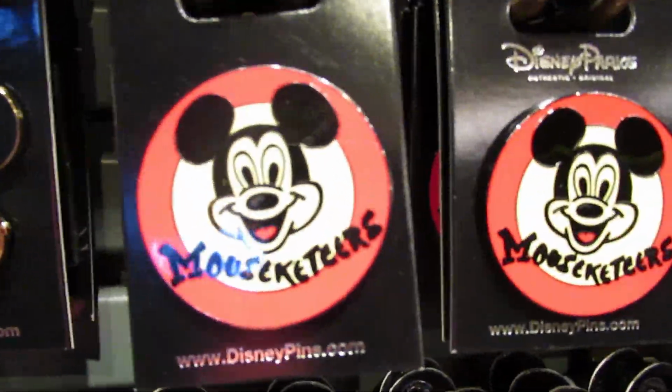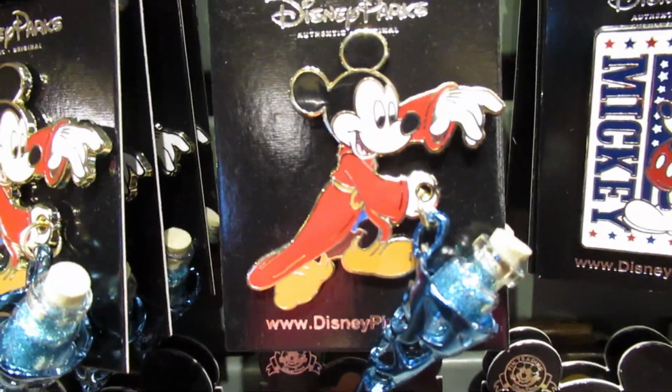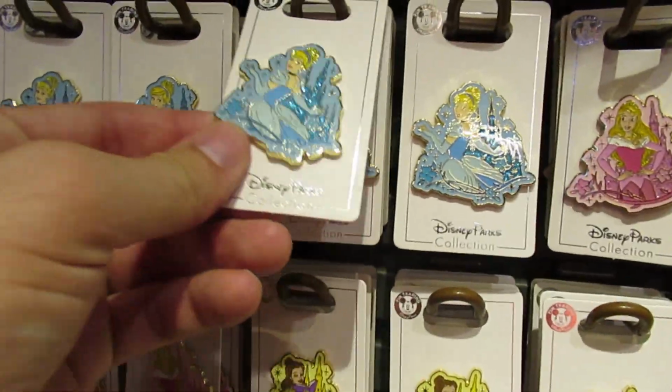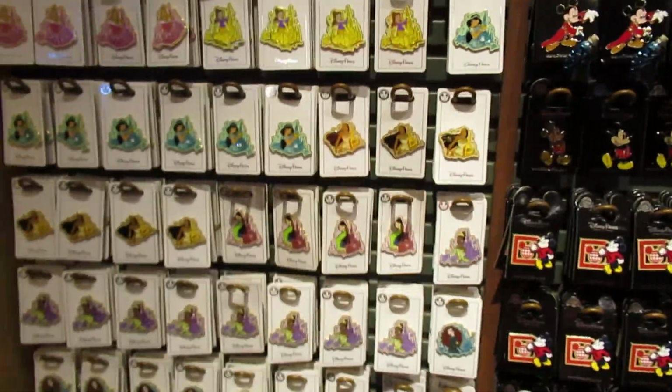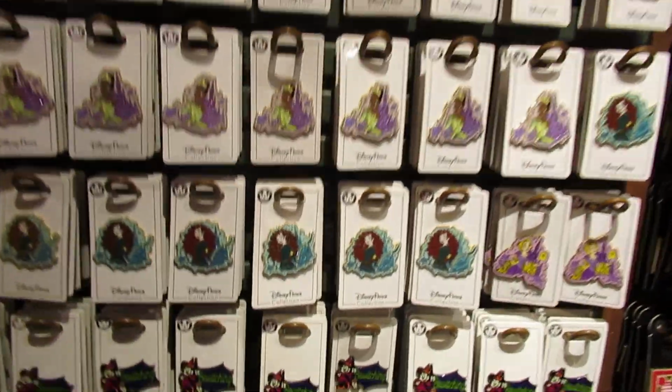Here's some Musketeers. This is a pretty fun one. The Sorcerer Mickey with his hat. Here's all those Disney princess ones that we just saw. They're silver, which I believe is $9.99. So all those princess ones are $9.99.